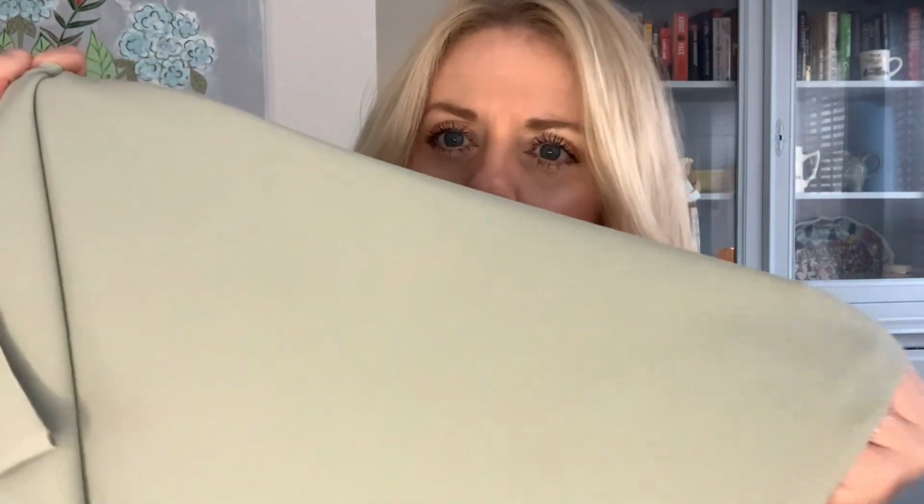I found this absolutely gorgeous kind of seafoam moss green. This is also one of my favorite colors. I love anything turquoise, teal, green variations. The interesting piece about this fabric is that on this side, I'm gonna try and pull it up, it almost has a little bit of a textured layer to that particular side. But then when you flip it inside, I don't know which side would be considered frontward facing, it's very smooth.